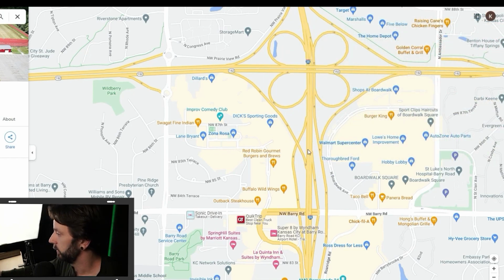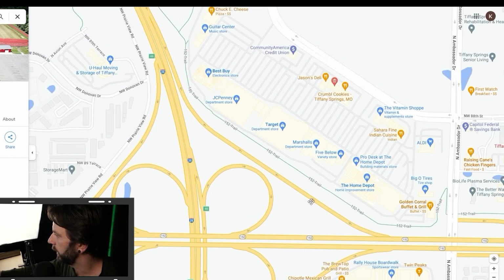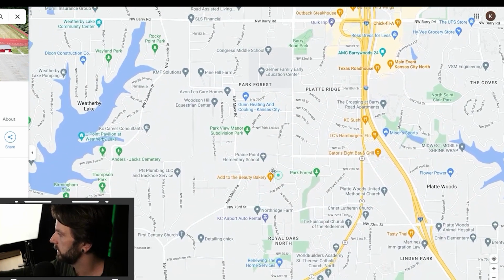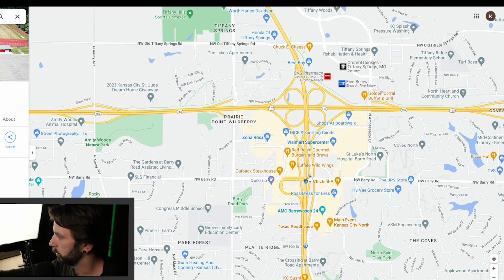Outside of the plaza, this is probably one of the biggest outdoor shopping areas, especially in the Northland. And then you're going to have on the east side of 29, you're going to have your Lowe's, your Walmart. Just north of 152, you're going to have Home Depot, and then even more shopping up here. So if you can't find what you need in Parkville, well, this is just a short drive north.